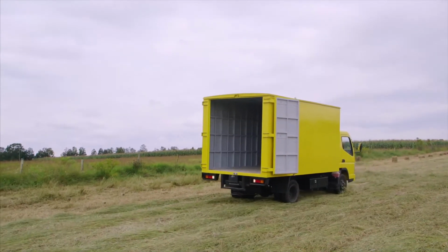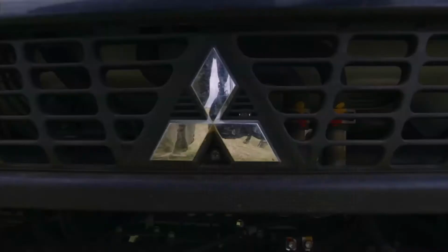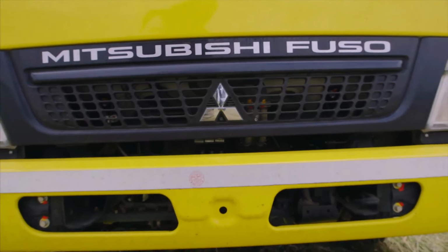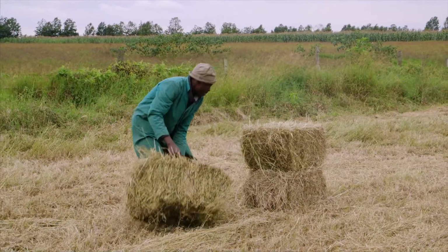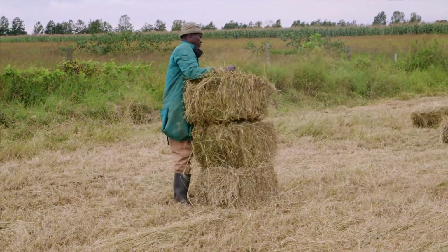So, the first thing we want to do is introduce Rebecca to a brand new yellow Mitsubishi Fuso Canter truck. Making hay or silage means transporting and storing fodder crops.